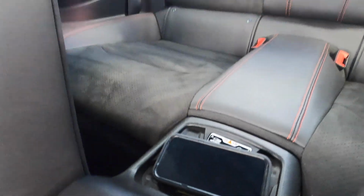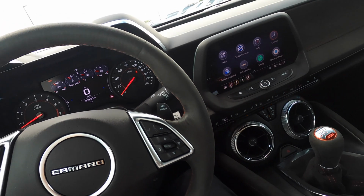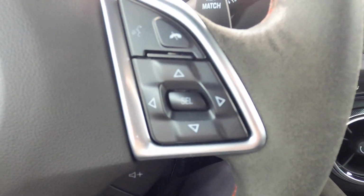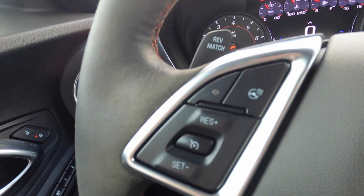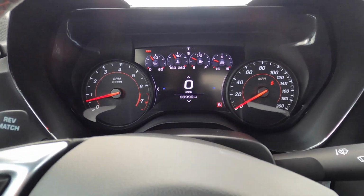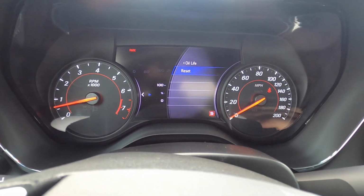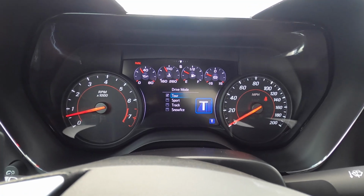Wireless charging pad is more or less for the back seats with a suede flat bottom steering wheel, ZL1 badging, multi-function. It's heated. The paddle shifts for the rev match, and the gauge cluster can go through an array of information for the driver, including the 4 different driving modes.